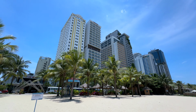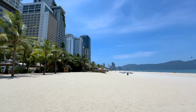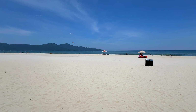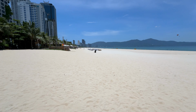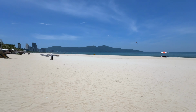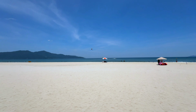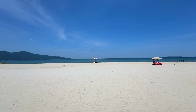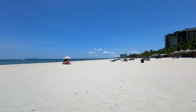So some nice big hotels right on the beach. Got a lovely, beautiful view of the sunrise in the morning. Wow, that's cool. Is that one person on there or two? Maybe just one. Beautiful.